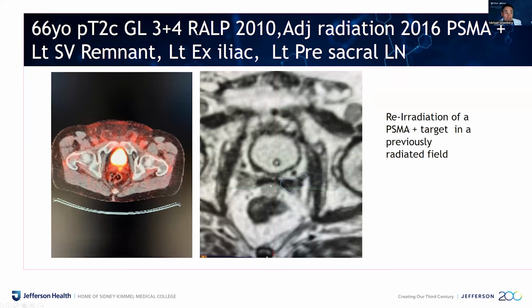He had Gleason 3+4 or 7, and he had surgery in 2010. He actually had radiation in 2016, and he had a PET scan. Now, we all know about PSMA-targeted PET scans, which showed 3 areas. One was in the left seminal vesicle remnant, and you can see on screen left, there's a little yellow dot. That's the top of a remnant of the prostate, even though the prostate was out.